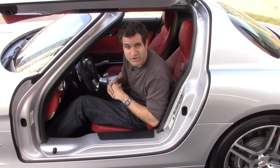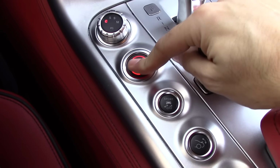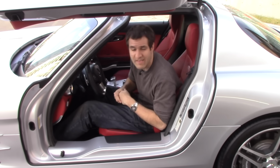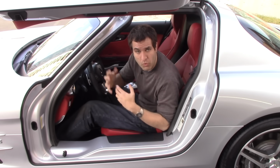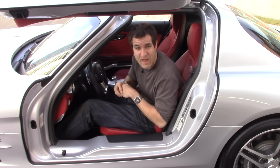Now, when you get inside, to turn the car on, most of the time you just press the giant red engine start-stop button and the thing fires to life. But in case the engine start-stop button isn't working for whatever reason, there's an alternative way to start the car, kind of a little Easter egg for SLS owners.